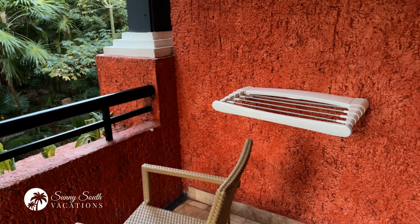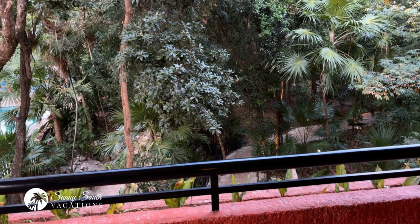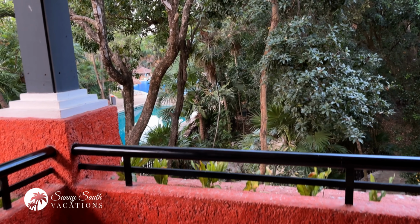Drying rack for all your bathing suits and wet clothing. So this is the premium tropical and pool view room. And this is the beautiful balcony.